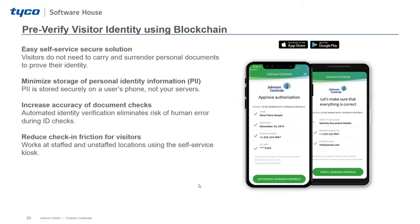So what would happen is the host would send an email to the visitor coming on site, and it will have a short list of instructions of how they would be able to come on site and pre-verify their documentation or email through the Civic app. What's great about this is that it's taking away the need for somebody to man a visitor management post and actually physically scan somebody's ID card, whether it be license or passport on site. And it also protects both the company and the user for protecting their personally identifiable information or PII data.